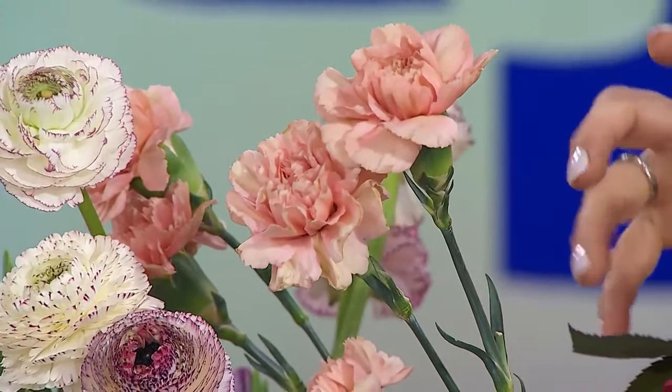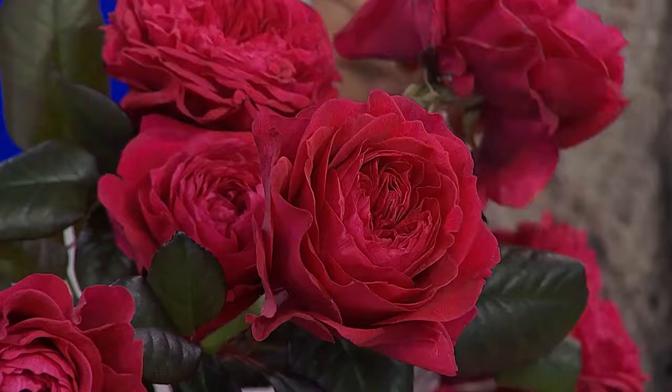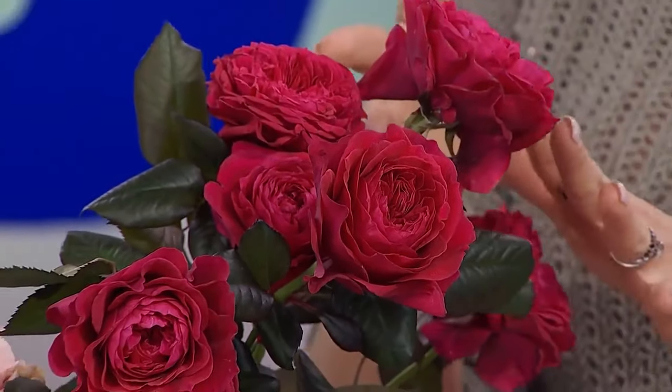Then you'll need something that's considered a mass flower, and what we're going to use today is carnations. Your mass flower is something you're going to put more of in the bouquet, and they're usually a little more affordable, which makes the bouquet more affordable. Then you've got your focal flower, the star of the show. So we're going to go with roses. Beautiful roses.